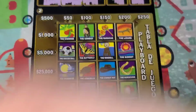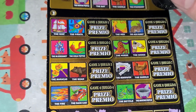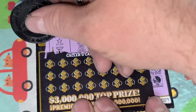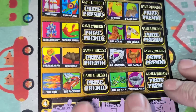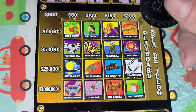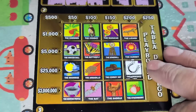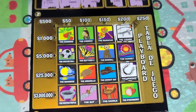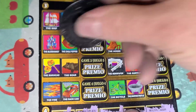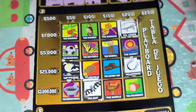All right. Let's get it done the old-fashioned way. Let's play some bingo. Here we go. Horseshoe, guitar, cardinal. Roadrunner, Jim, corn. Lizard, Country, Moonrise. Boar, bat, cow. No boar, no cow. Need one of those.